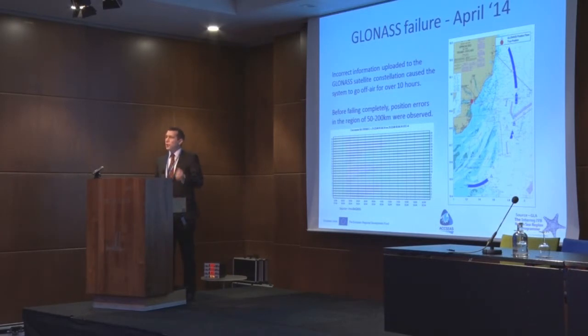But that happened with no warning, with no notification that it was coming. It took the system off air, but it only did that after it allowed the error to grow. And we saw position errors. This is our GLONASS receiver at the office in Harwich. These are the reported positions up to sort of 50, 60 kilometres away. And there's reports of sort of 200 kilometre errors.